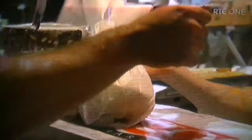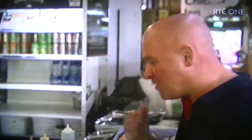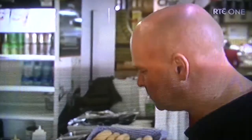Beautiful. Well, I thought I had a great idea coming in here, but those mushrooms have just thrown me right off track. That's the problem with this place, there's just way too much to choose from. That's me sorted. I got my ingredients, and now it's time to cook.